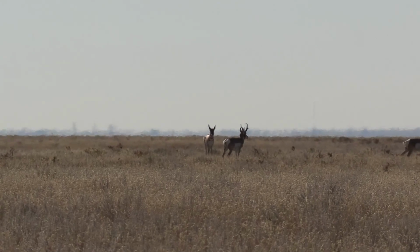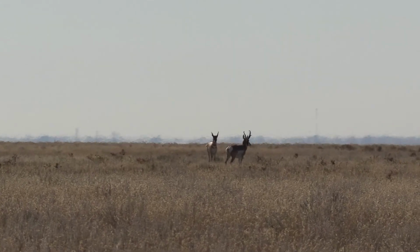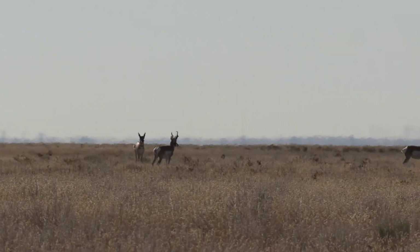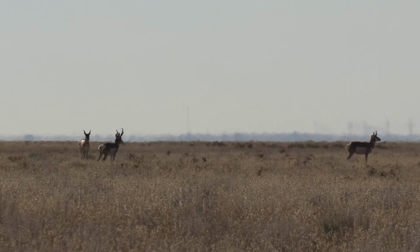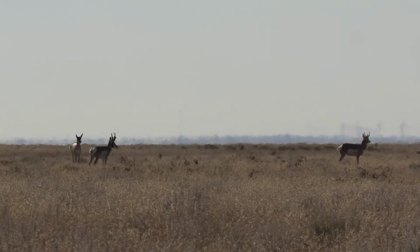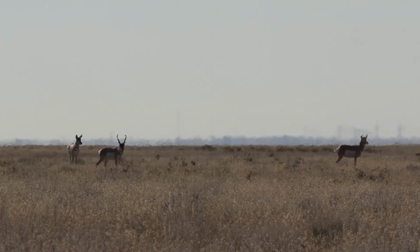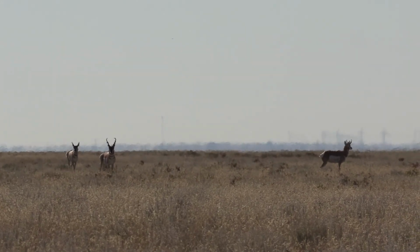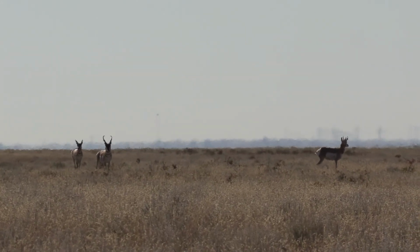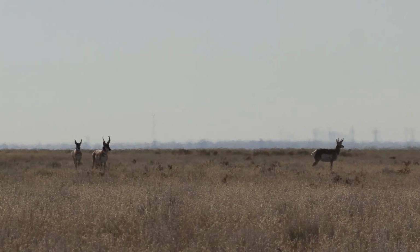We kind of covered a bunch of the fringe country earlier today and didn't see any antelope at all, which wasn't surprising, but it's just one of those places you want to look. And now we're kind of getting into the prime antelope country here and seeing antelope everywhere. But they're just right at the end of the rut here. This is a late September season here. So if you find does, you're going to find bucks. But as you can see in this group out here, you've got 3 bucks on 1 doe.